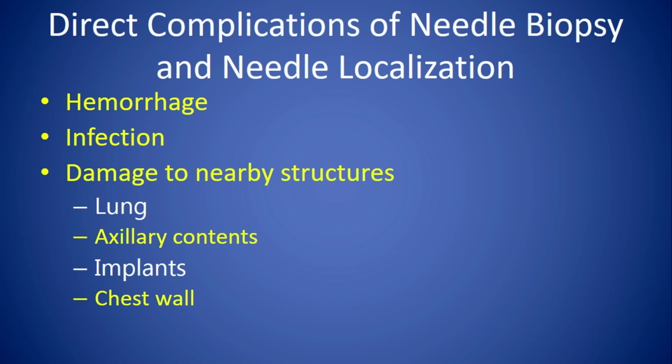Implants, certainly we want to be careful about. And once in a while you're going to get skeletal muscle in your biopsy for really deep lesions. Usually it doesn't do anything to the patient, but they could be kind of sore afterward. And axillary contents is another area altogether that we have to be careful about.